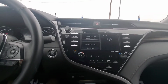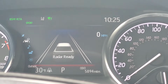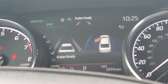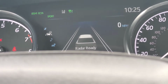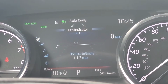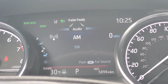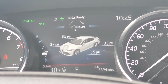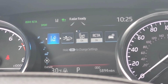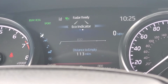Very nice. So this is, oh, check this out too. I wanted to show you this here on this digital speedometer. You open up your door, that little thing pops up. That's pretty neat. And then we'll go back up here. And here's your distance to empty here, outside temp and all that good stuff. There's your radar display, radio station, tire pressure. And then we have your different like lane keep and collision avoidance and blind spot. You can turn those all on and off.